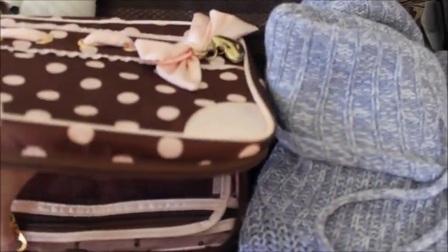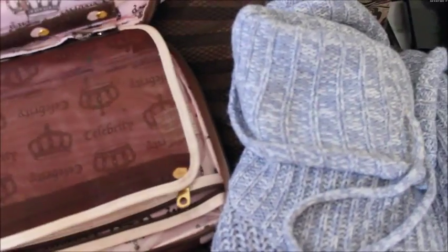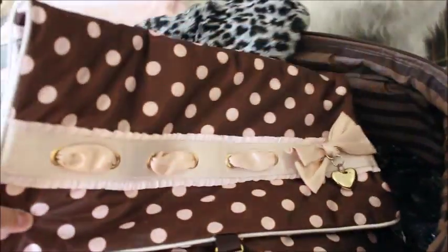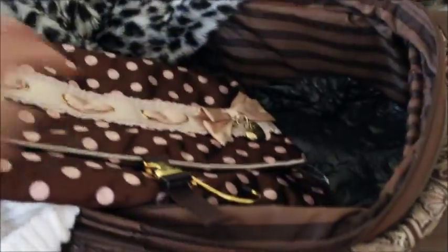This is a really nice traveling thing. I can put my palettes in here and my lipsticks and stuff, and then it comes with a bigger one, which you can actually hang behind a door or something. It has the hook, so you can hang it. It opens up pretty big, if you can see that.